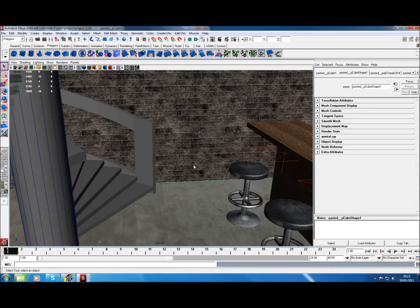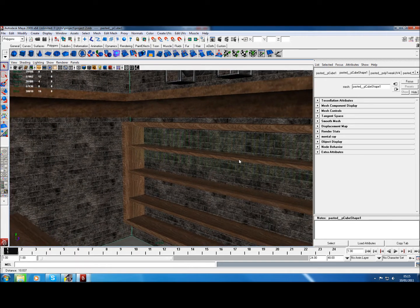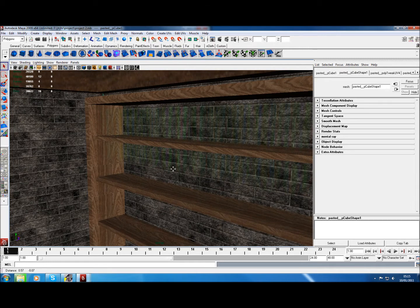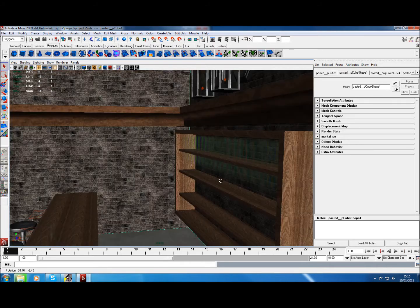What I tried to model was a basement bar, underground, like underneath a house, and a front garden with a car parked in front of it.